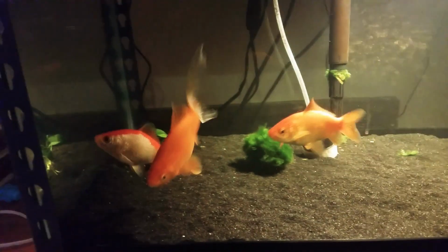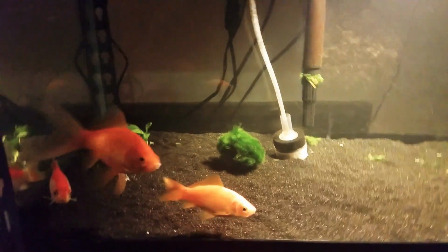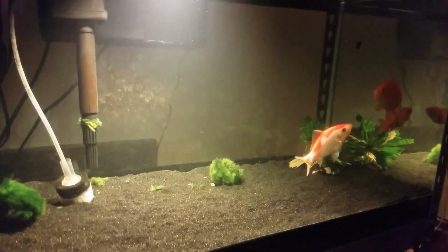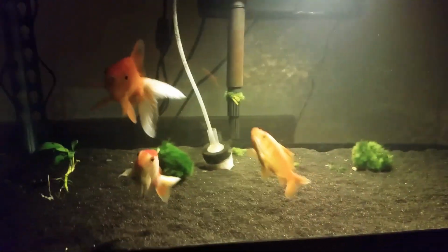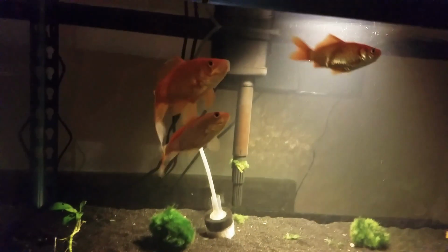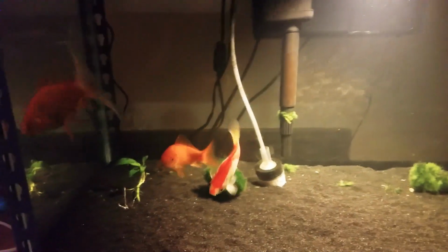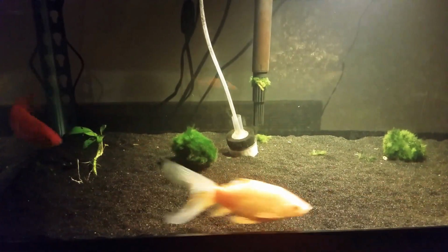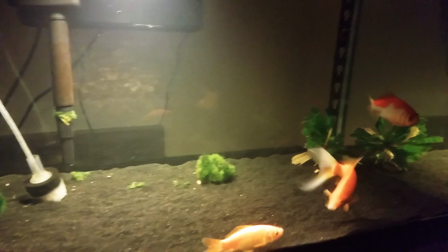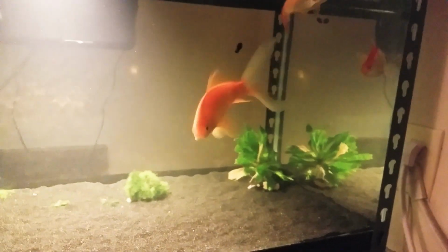Their care needs are all the same. Comets will get slightly bigger than commons, typically speaking, but they both get huge. They both are cold water fish, doing best between 65 and 75, though they can stand lower and they can stand higher for temporary periods of time. And they do look quite similar. They both can come in a wide variety of patterns and colors, and yeah, the big difference between them is that the commons' bodies are a little bit stouter than the comets.